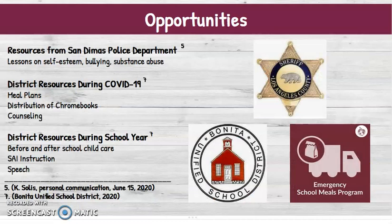The school also has a close connection with the San Dimas Police Department. In the upper grades, a deputy sheriff often visits classrooms to present lessons on self-esteem, bullying, substance use and abuse, and peer pressure. The Bonita Unified School District has also provided assistance to the school.